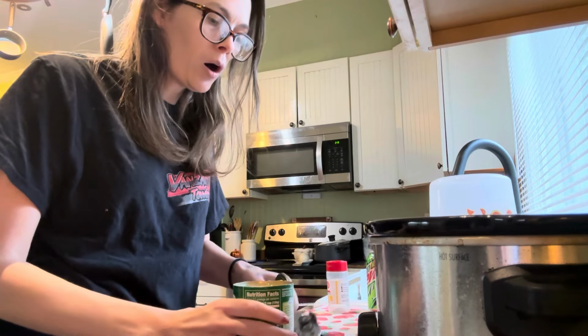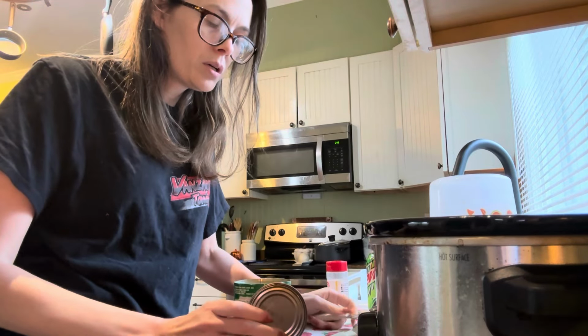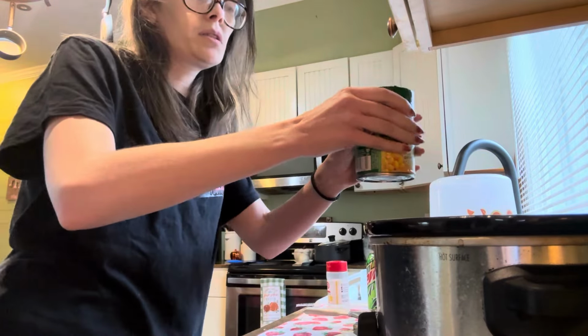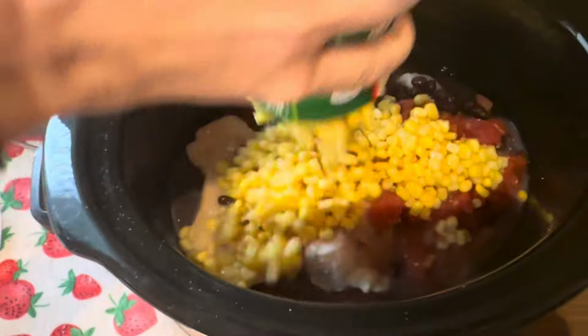Why do I fail at opening cans? It's always one little piece that hangs on. Alright. Corn.